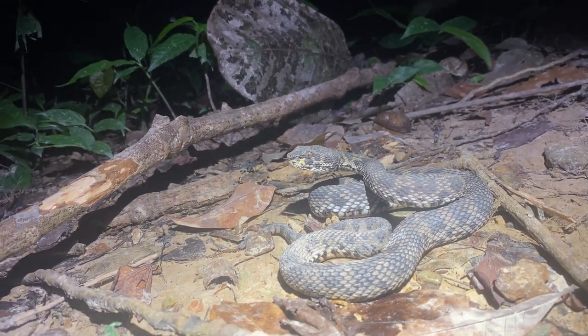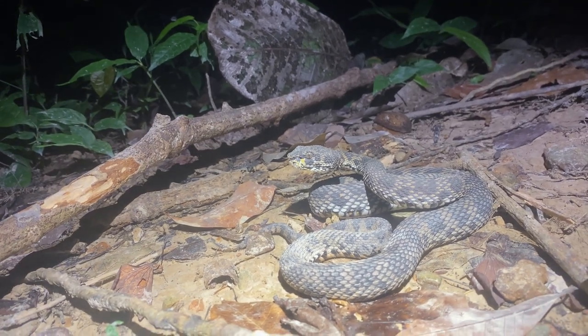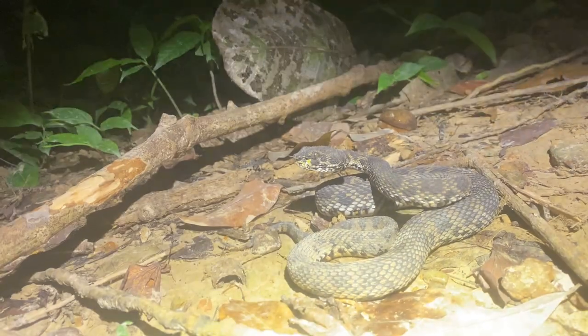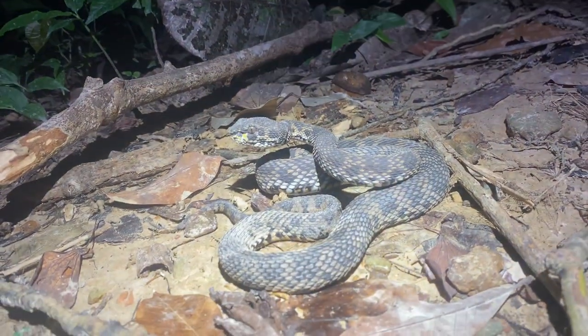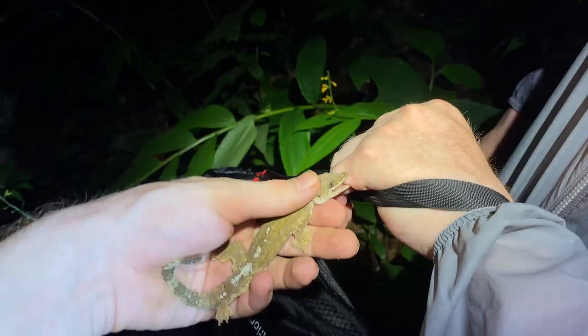And seeing them in this island habitat is awesome. Definitely cooler than finding them in the mangroves, just chilling in the forest like a normal crotalid. But I'm getting eaten alive by sand flies or something. And it's so hot here tonight, so we're gonna get this one moving.